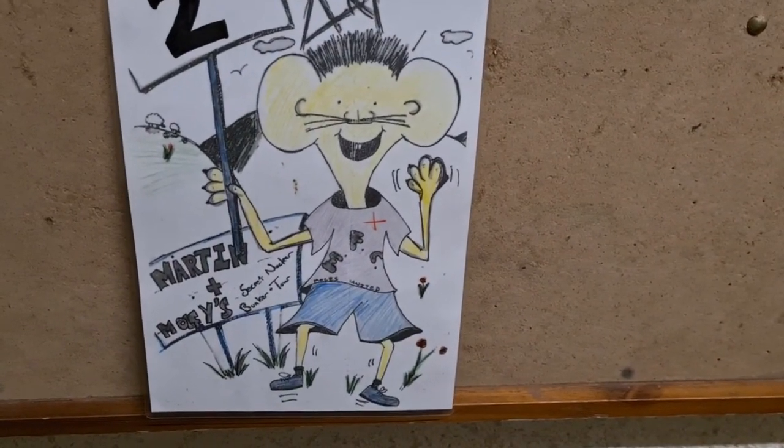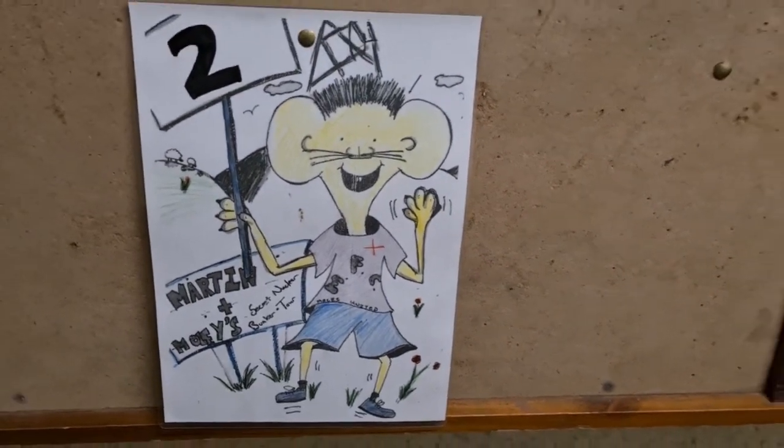That looks like Danger Mouse. Do you remember Danger Mouse? I used to love that when I was a kid.